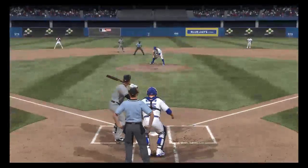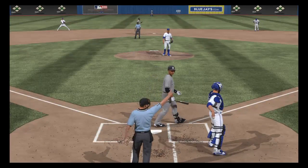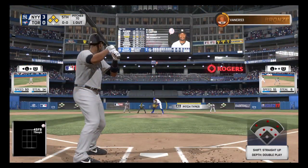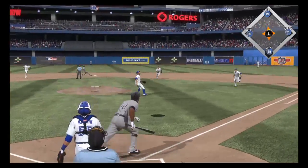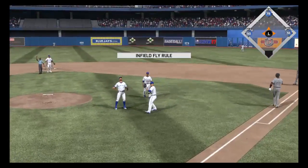Now in the box, Gary Sanchez. He was given a free pass via the intentional walk last time. And there's ball 4 now, so the bases are loaded here on the intentional walk, and the force at the plate is in order. A swing, and he pops him up on the infield, and the infield fly rule will be in effect here.